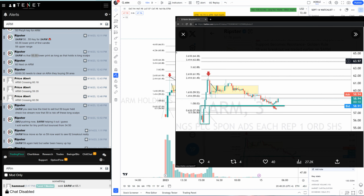We moved higher, pulled back. Where did we bounce from? 58. That was our first breakout that I just showed you. So you enter back. We already made almost $6 there per share, and then it came back. We still were holding a position. First I was watching 59, it didn't hold, then we were watching this 58.